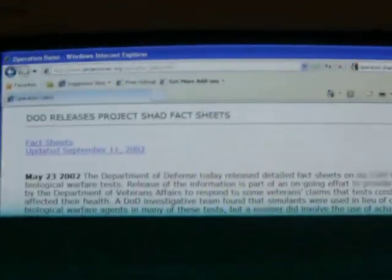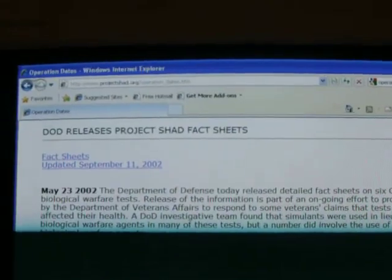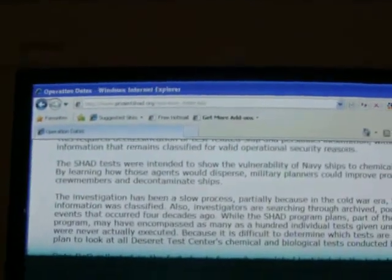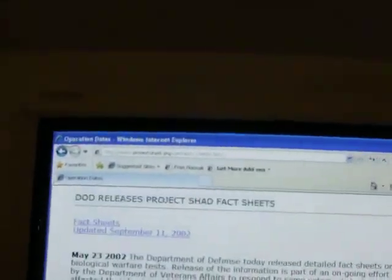So we have a Project Shad fact sheet right here. As you can see, it was done in 2002. I guess I'm not going to be able to zoom that quite that far out. There's a list of ships and Army personnel that were used in this test here. I want to go over this one part with you real quick.